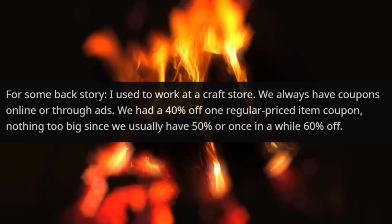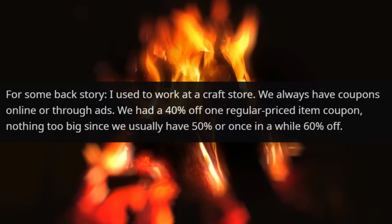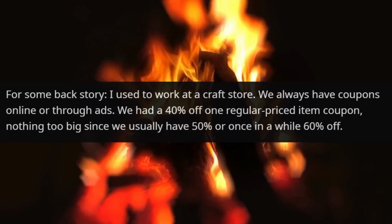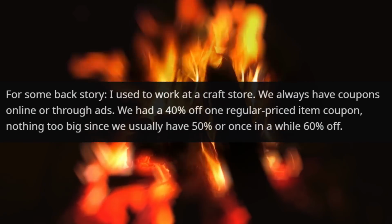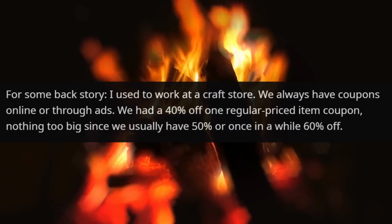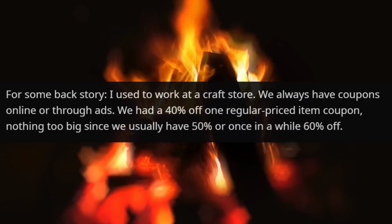For some backstory, I used to work at a craft store. We always have coupons online or through ads. We had 40% off one regular priced item coupons. Nothing too big since we usually have 50% or once in a while 60% off.